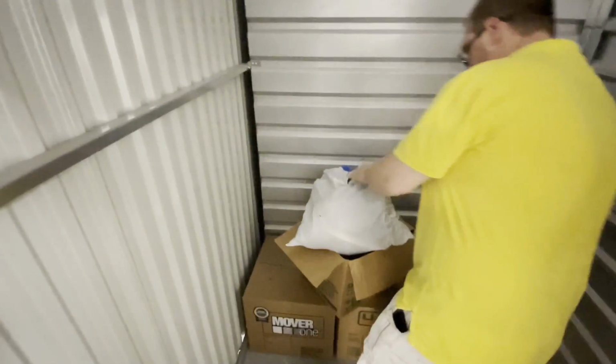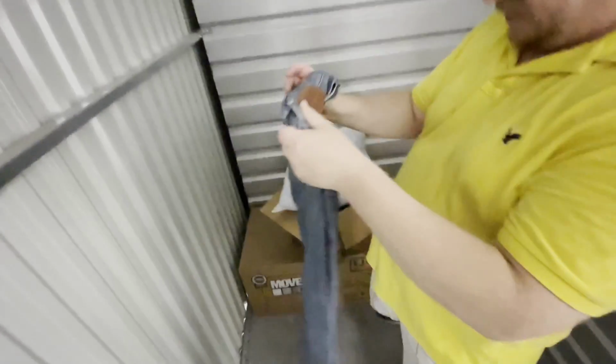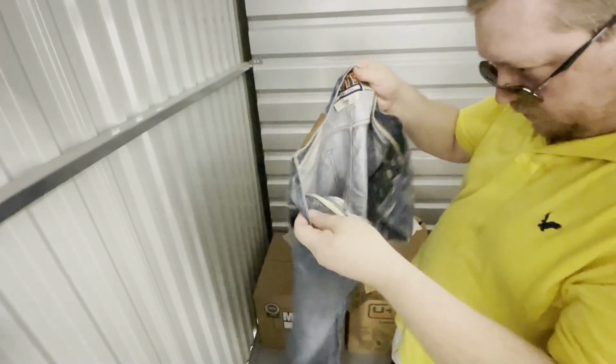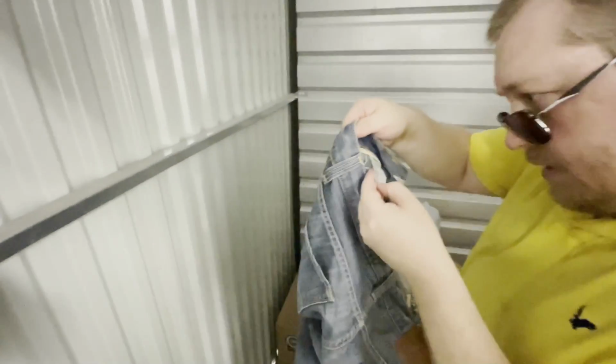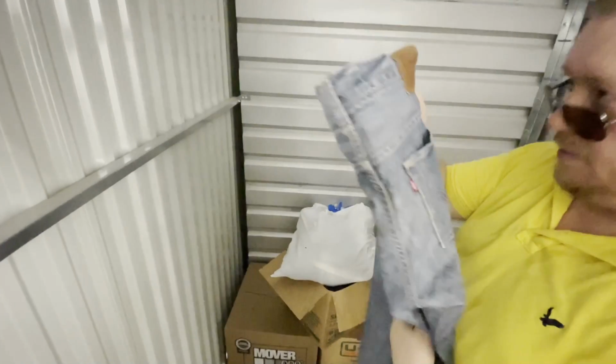Black Levi's. So this is Levi's. So, depending on how many Levi's are in here, this could be my money back. Another pair of Levi's. And this one looks older maybe. Yep. See, single tag. Okay, so this was 09. But still, this is where I'm going to make my money.